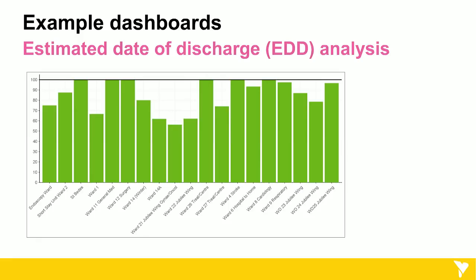Now, another great example of improving care is the estimated date of discharge report, which you can see here in Yellowfin. The axis on the left-hand side is 100%, 90%, et cetera. And the EDD report is used for all consultants to show how effective their recording of EDD is, per ward. So it's basically personalised planning for each patient. It really helps prevent delays in discharge, and it aims to estimate when a patient will be discharged, thereby releasing their bed for another patient.